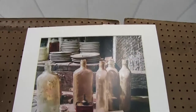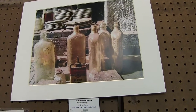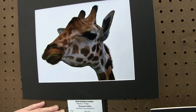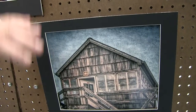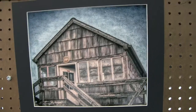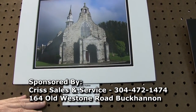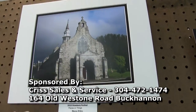Look at the old bottles. Jolynn Powers, Golden Rule Time in a Bottle, $50. I know somebody that would like that. That's Hannah Potty George the Giraffe for $50. This one is Jane Gray Fire Tower, $50. This one is Places or Things, Faith Messenger, Frozen Lighthouse. And the top one is by Don Ovies, Church in County Sligo, Ireland, $30.